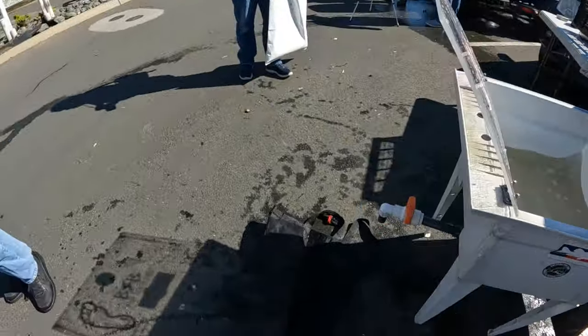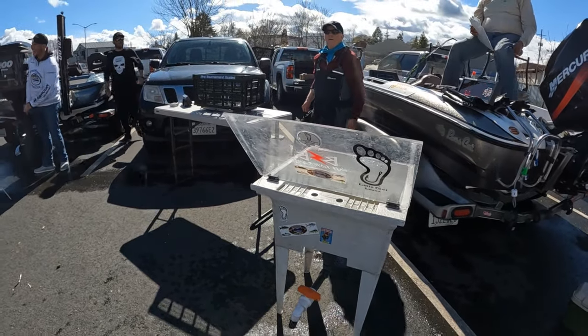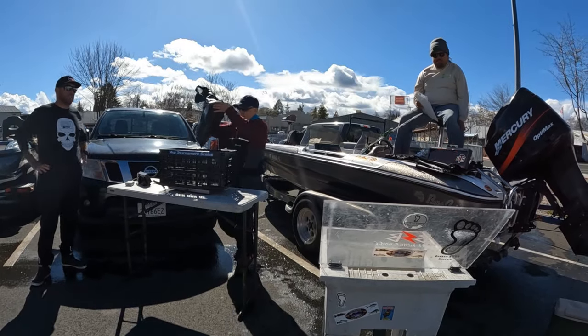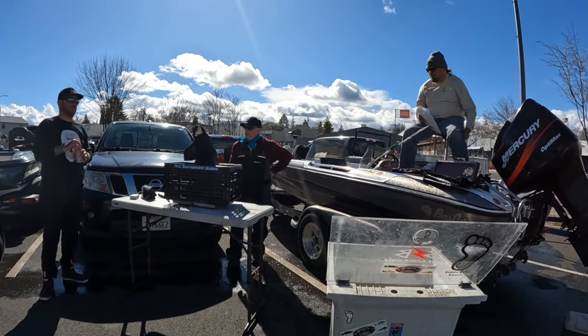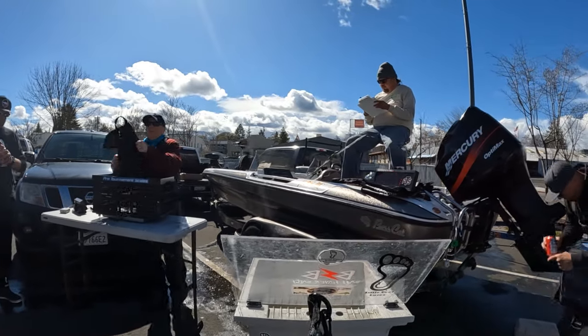That was my only bite all day. 14, 15 pounds, I don't know. We'll see. That might be 14 and a half. So she can swim over to Willow, I can catch her again.